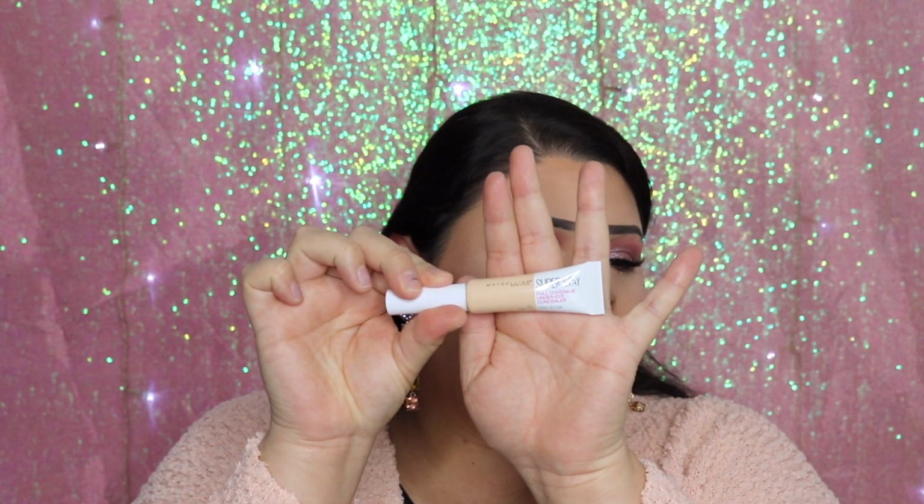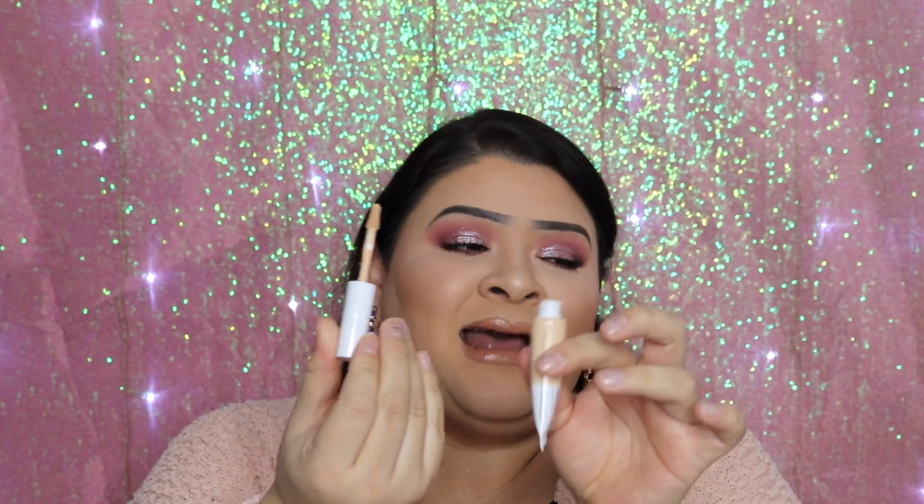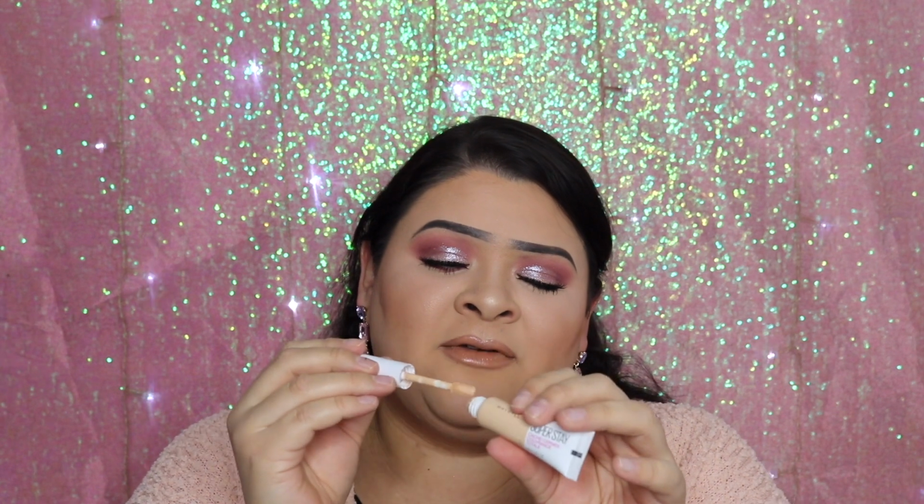This next product is the Maybelline Superstay Full Coverage Concealer. This one, I really liked the packaging, that it's a little squeeze tube and it has an applicator. So super excited for this one. But this is not full coverage. It feels a little too drying under the eyes, and this actually moves my foundation. As I'm blending it out, I feel like my foundation is being removed, which I hate. I hate when that happens because that usually indicates that the concealer just doesn't work out for me.